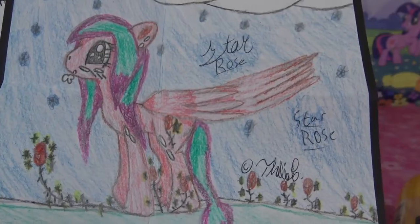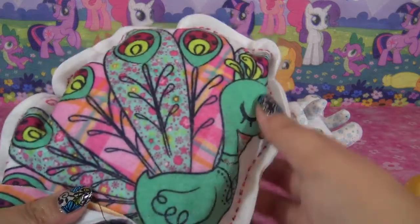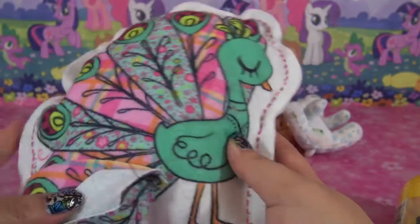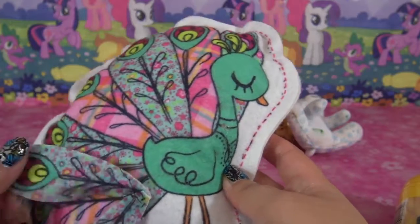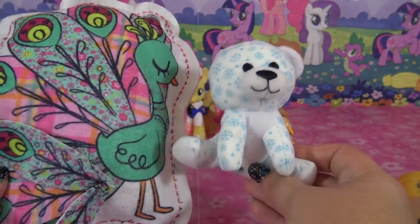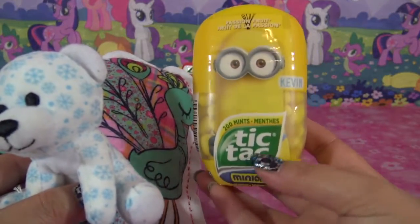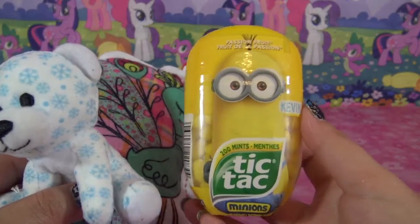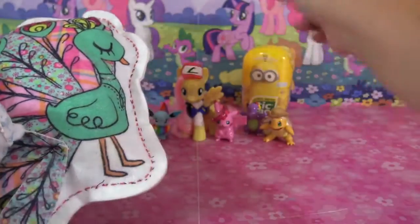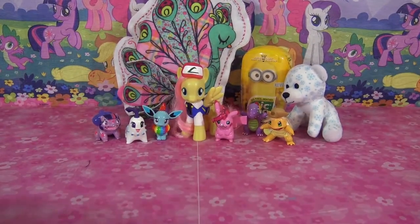That is really awesome. And inside of the package, she sent this really cool peacock pillow, and it looks like she made it herself. Really, really cool. There was a little tiny bear with snowflakes on it, and some yummy Minion Tic Tacs, passion fruit flavor. I've never even tried those before, so that is really, really neat. Thank you so much, Talia.